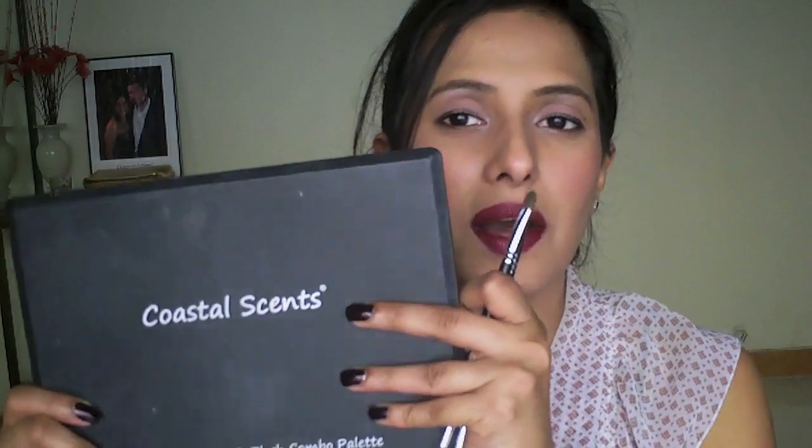The next brand I'm going to talk about is actually my second big purchase because of YouTube, and it is the Coastal Scents palette. I got the Coastal Scents palette along with these two brushes and also the fabulous foundation brush. Before any of the brushes had really come out from Sigma, this was the only one that had this kind of dense bristles and was really easy to apply your foundation.